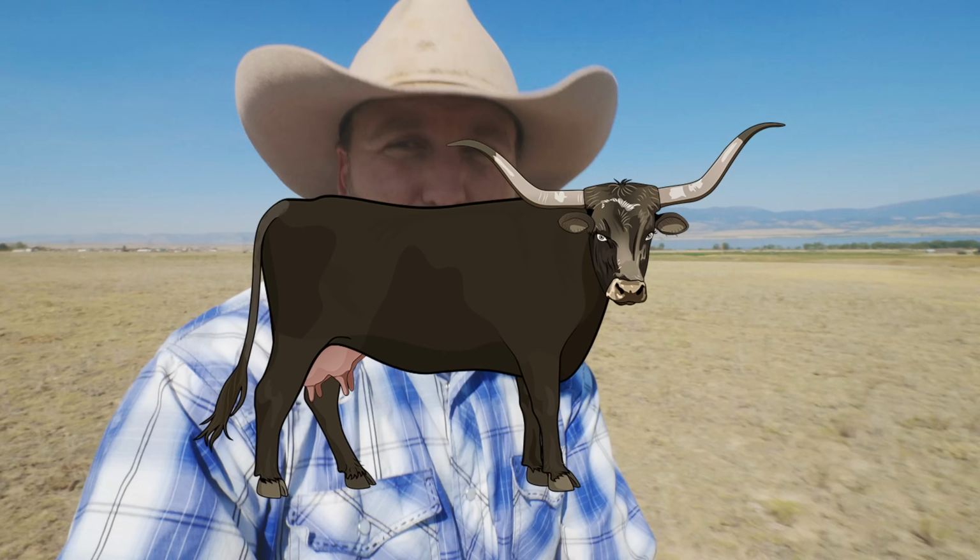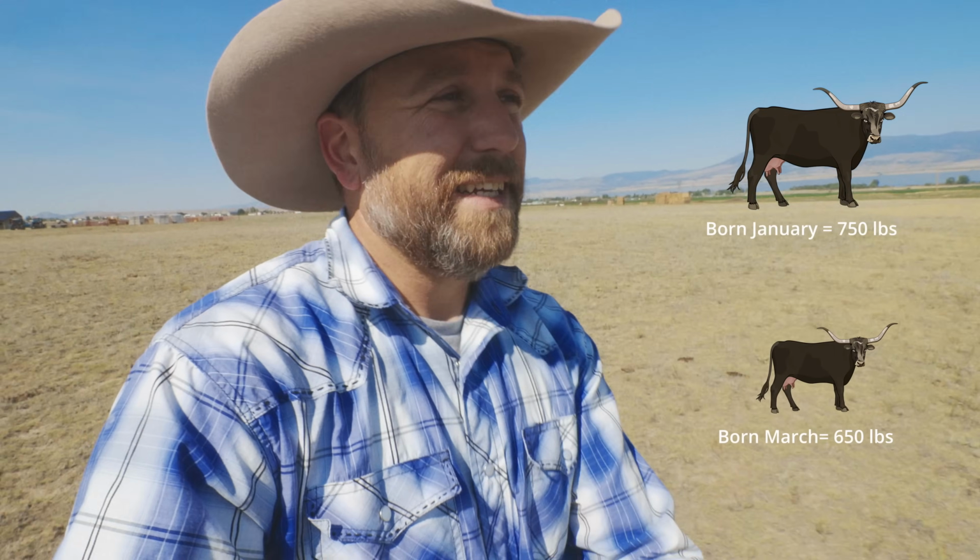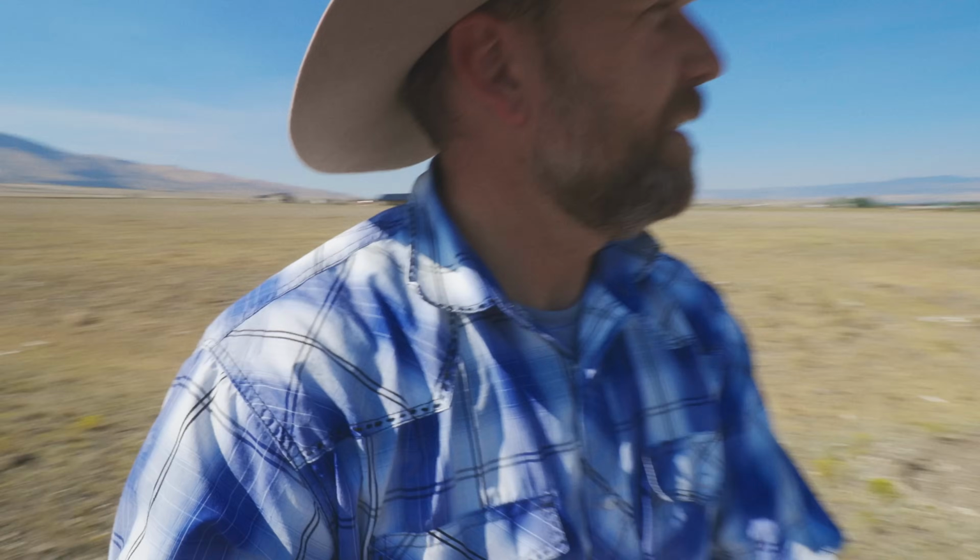Now, it's always a risk versus reward thing. If you start in January, you're going to have bigger calves by the time you sell them in October. But that's if they survive, because January in Montana can be absolutely nasty. So if you have a rough winter, you're going to end up with a lot of calves with missing ears and tails, if not dead, because when it's 30 below with a 20-mile-an-hour wind chill, that's hard to deal with when you have wet calves plopping out all over the place.